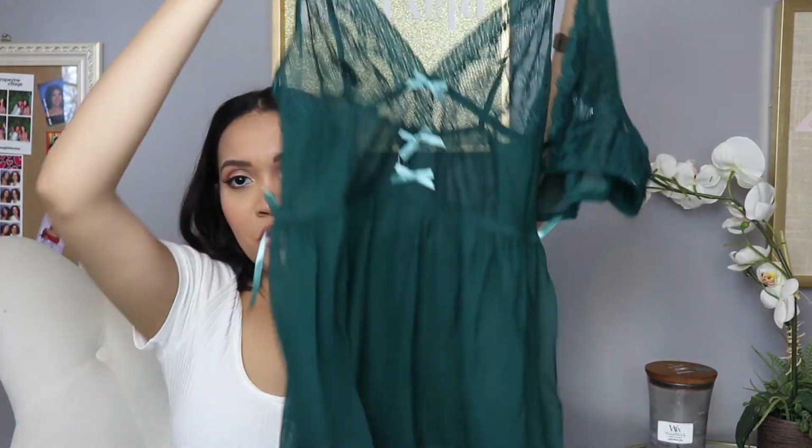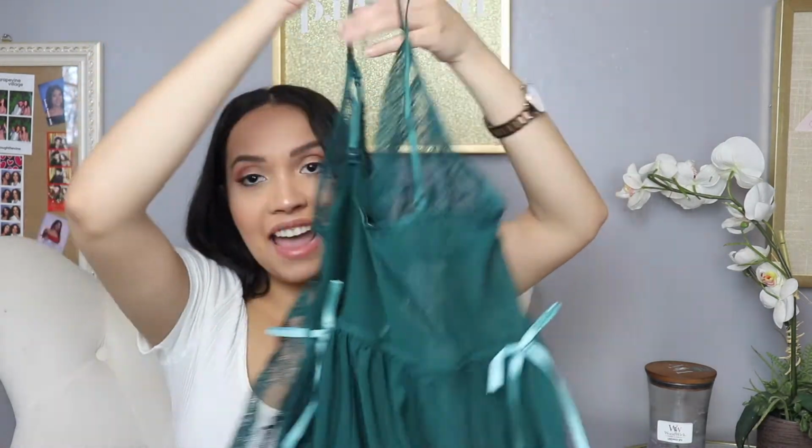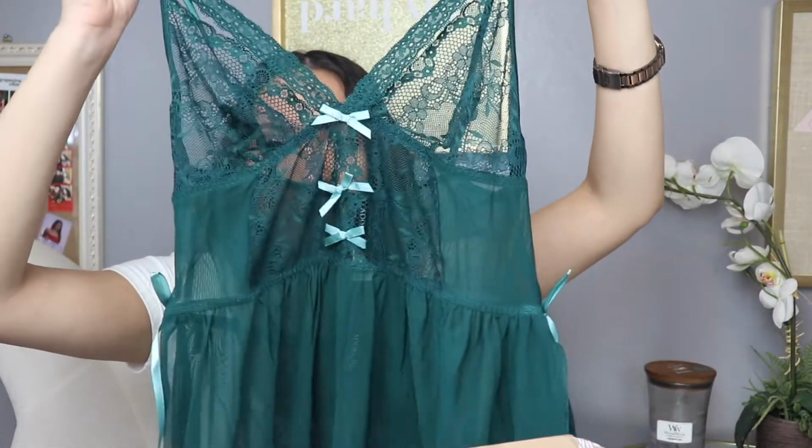It's like a little dress type. This is super, super cute. As soon as I saw this, I was like, wow, I need that in my life. Add it to the cart ASAP. So this I'm super excited to try on. I wanna see how it looks. Hopefully it looks sexy. So then I think for the lounge sets, that is all that I got.